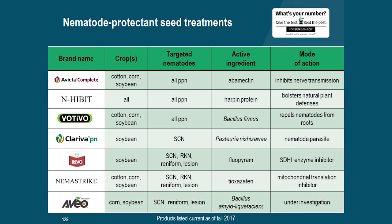And also coming very soon, I believe it'll be registered and available next year, is Aveo. It's a product for corn and soybean with activity on soybean cyst nematode, reniform, and lesion. And it's another biological. It's actually not going to be the bacterium as the seed treatment, but a product of the bacterium. And the mode of action has yet to be described.